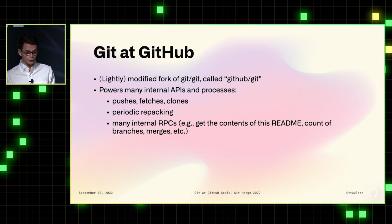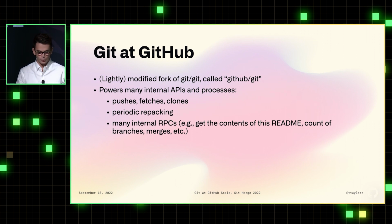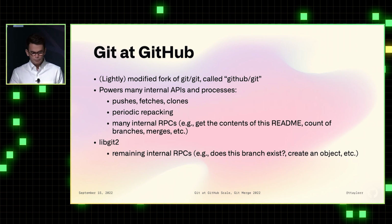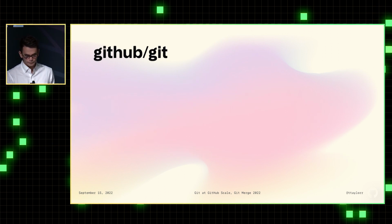It powers many of the internal APIs and processes that drive the website. Any time you push or fetch or clone from GitHub, you're interacting with Git. It also powers our periodic maintenance jobs that we'll talk about a lot in this talk, as well as all the RPCs that drive the contents of the website. There's a handful of RPCs that aren't implemented using Git. We use libgit2 for those. And by and large, I'll mostly skip over them in this talk.